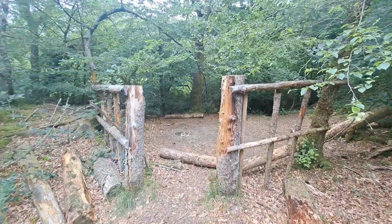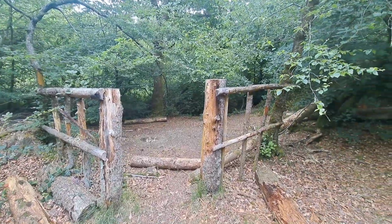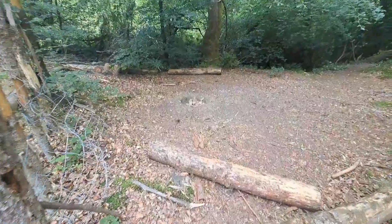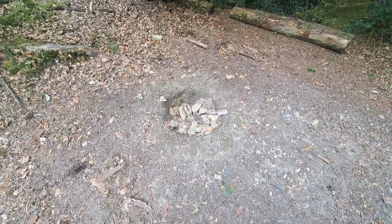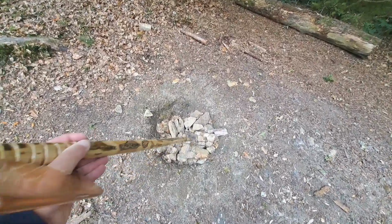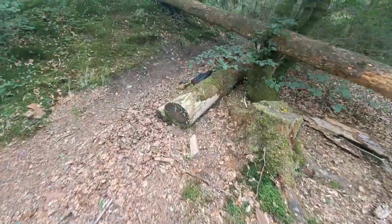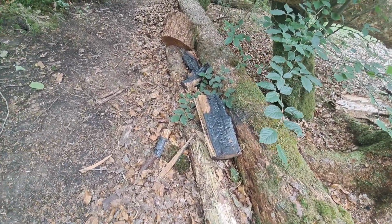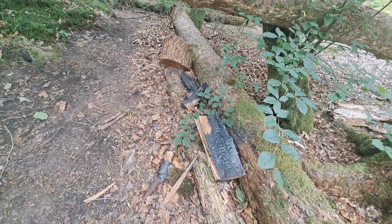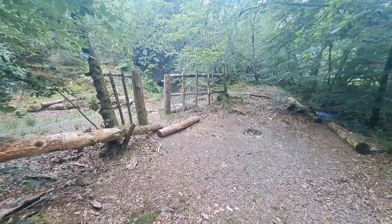Right, another project started, and it looks like it was started a fair time ago and not completed. Looks like there's a fire pit or fire hole there. Doesn't even look like that's been used. There looks like a bit of blacking there, but it really wasn't a substantial fire. Although over here there is some wood that's partially burned. It does look like it's a bit punky, so it probably didn't go up. But yeah, somebody's had a go at trying to do something here as well.